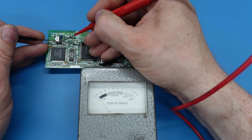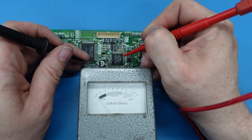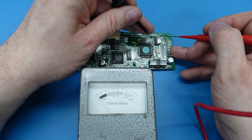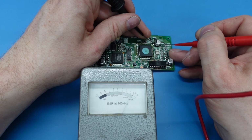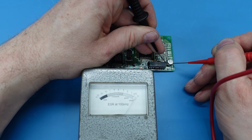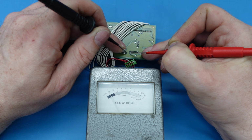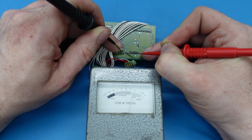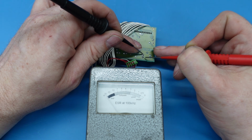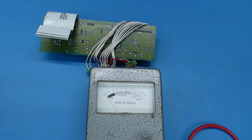Just check these caps as well. That one's good. Down here. Perfect. Nothing wrong here. There's the first one. It's decent. And that one. Okay. Also fine. That's good as well. Nothing to worry about there.